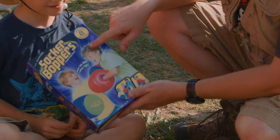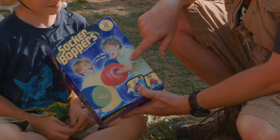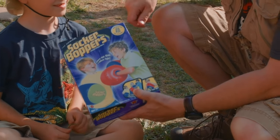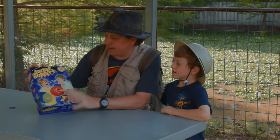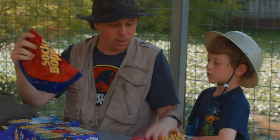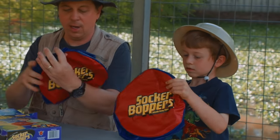Cool, it's the Soccer Boppers inflatable, like, boxing gloves. Cool. I think we can get, like, in a boxing challenge with this, okay? Cool, let's go try it out. Let's open up the Soccer Boppers. Okay, one for you, and one for me.